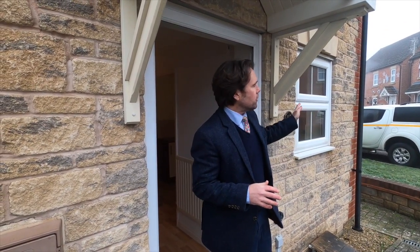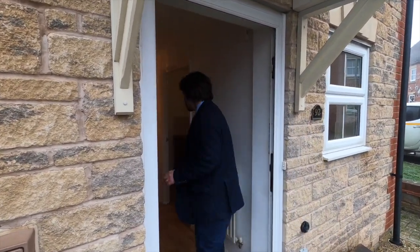I'm here from Belvoir, Gloucester, to show you a three-bedroom townhouse in Kingsway, which is right at the edge of Kingsway. Just around the corner there, you get to some communal areas and some lovely walks. Come inside and we'll take a look around.